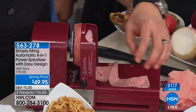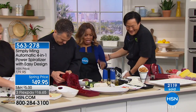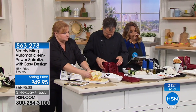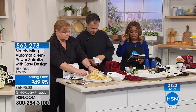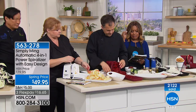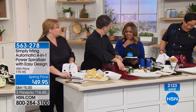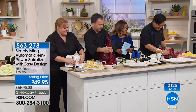I'm looking at those pretty apple chips. Oh my gosh, now I want some of those. But again, it will create for you a ribbon design. There are four blades built into the unit itself. So there's a ribbon design, a linguine, fettuccine, and spaghetti. Okay, did I pronounce it right that time? I think I did. Yeah, linguine, yes. That was correct. You got it right. Sometimes the tongue doesn't work as well as I'd like it to.